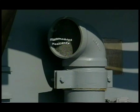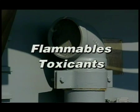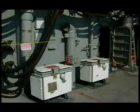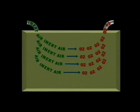Always vent exhaust outlets carrying flammables or toxicants to the outside atmosphere where contaminants can disperse. Make sure not to place these outlets where they might contaminate adjacent spaces, accumulate, or expose personnel to the contaminated air. Inerting a space involves replacing oxygen or vapor mixture in the space with inert or non-flammable gas so that the resulting atmosphere will not support combustion.